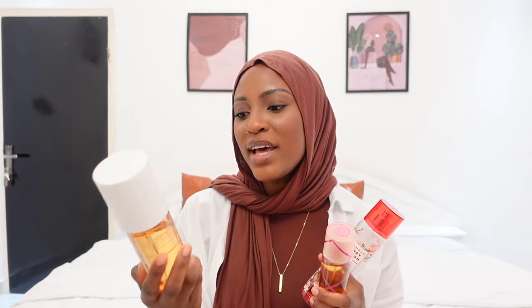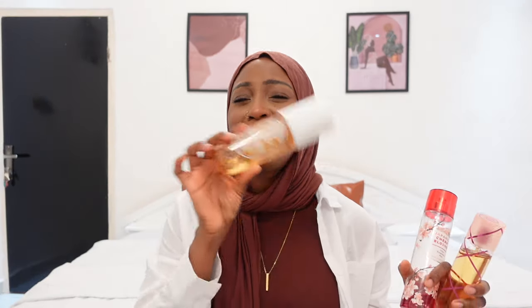So the last step, if you are a girl who likes to smell sweet in the night, if you have a partner, you have a husband or whatever, you want to smell sweet while you go to bed, let me just show you guys what I use. So I have three options. I have the Brazilian Crush Cheirosa 71 from Sol de Janeiro. I love how it smells.